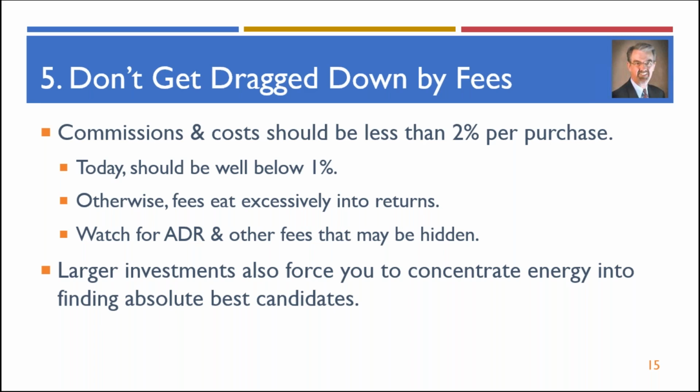Again, I think it's foolish to buy 10 shares of a stock for $700 when the rest of your portfolio positions are $6,000 or $7,000, right? It's just too small, doesn't make sense, and that is enabled by free commissions, low commissions, no commission. You don't have to worry about a minimum purchase.